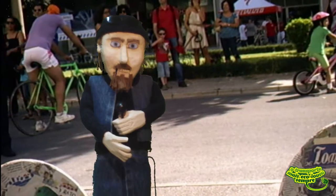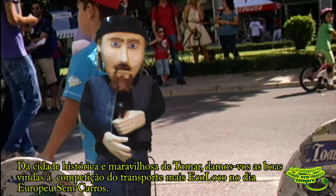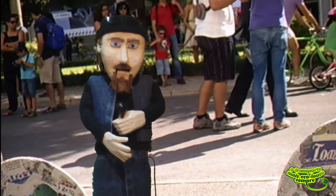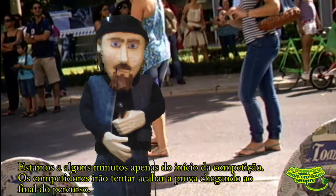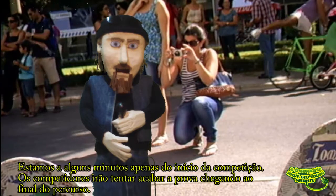Hola, bon dia. From the beautiful Asian city of Tomar, we welcome you at the most eco-crazy transport competition on the European Car Free Day. Dia Europeu Sem Carro, as we call it here. We are just a few minutes away from the start of this race, where all the contestants will try to finish at the end of the track.